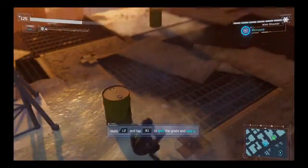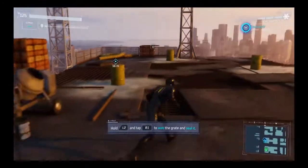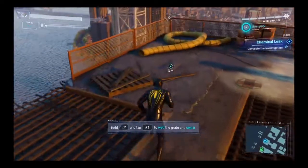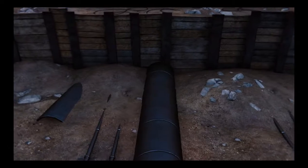That's it. Sealing the grate with webbing should stop any residual drainage. That could have been way worse. Harry's research station just proved why it needs to stay open.